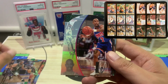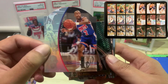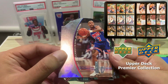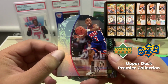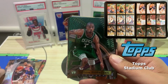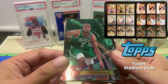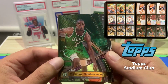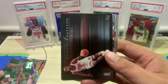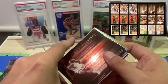And then we have a couple of die cuts. So you have one wherein he's with the New Jersey Nets. So I can't remember which card this is or which set. And then you have another one wherein he's in his Boston Celtics jersey.